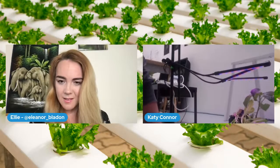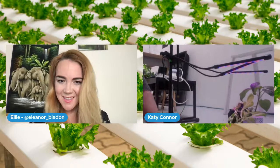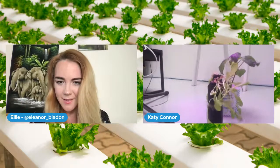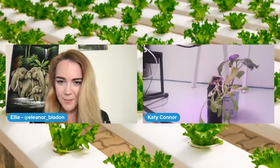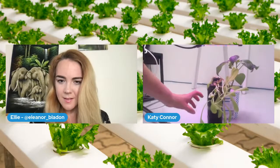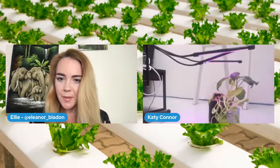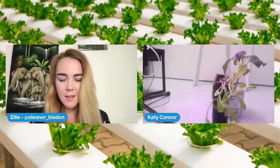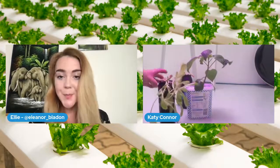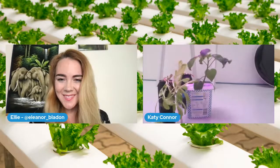So some other experimental systems that I've set up are here. I specifically wanted to see if I could set up a water-based system, but using recycled plastic. So these are recycled water bottles. And there's also a yogurt pot. So these are lettuces, believe it or not. And this is a pepper, which again was grown from seed.